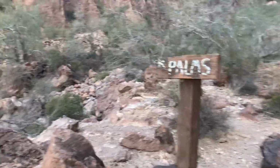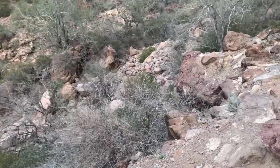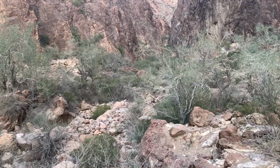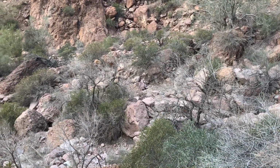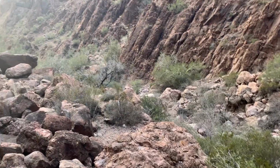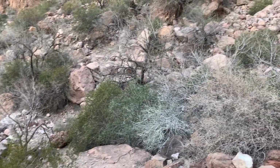Here's the sign that says palms that way. And I don't know exactly what they look like. If anybody recognizes them in the video, please let me know. They're supposed to be on the other side of the stream. I guess I was expecting a palmetto. Perhaps that's not what it looks like.